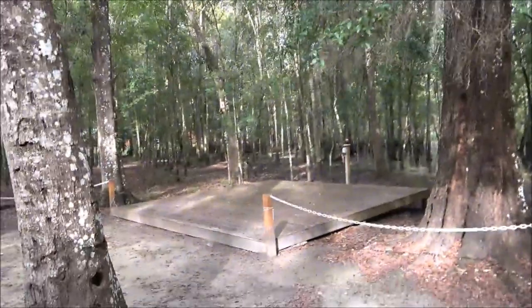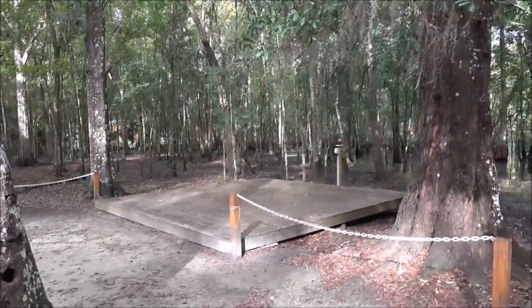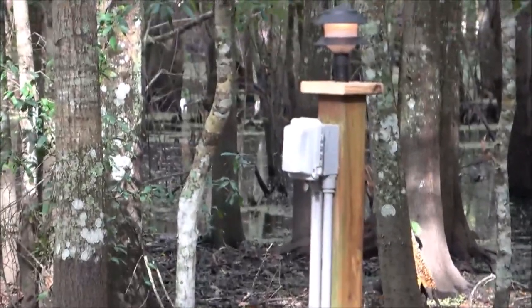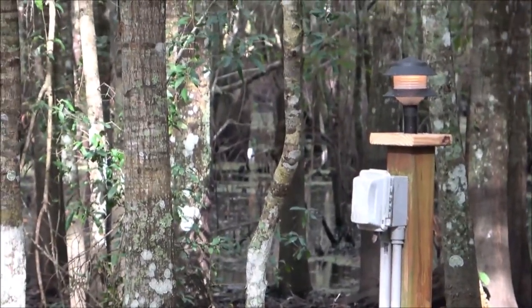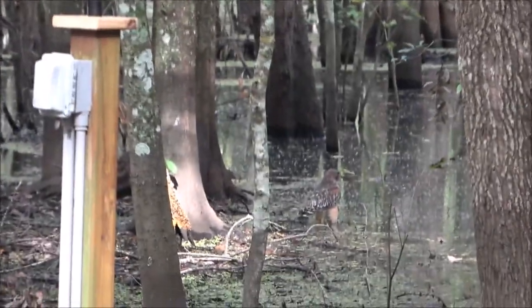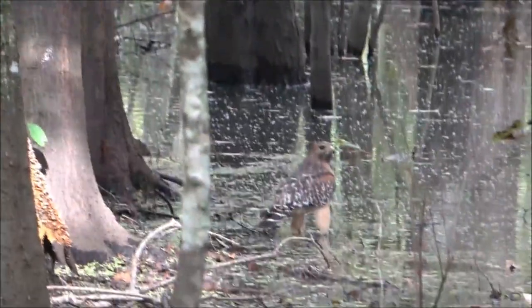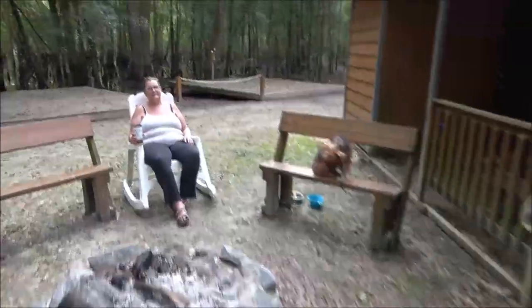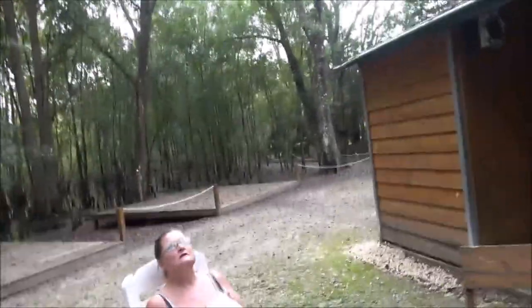Whoa! There he goes. I think so. Yeah, it's a hawk. I hope you got that. I think it might have been after Bruno. You think? I don't know. They go after Bruno's size, though.